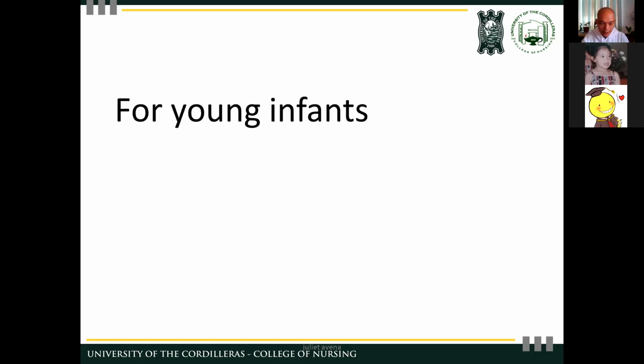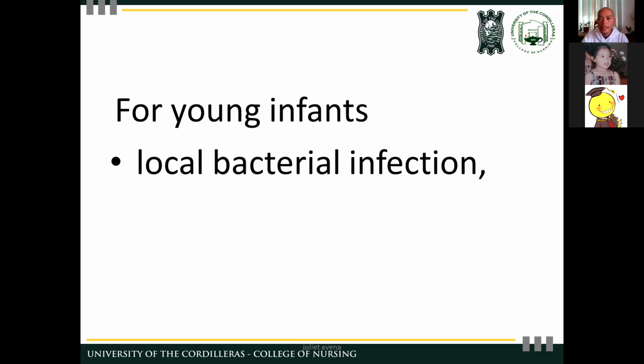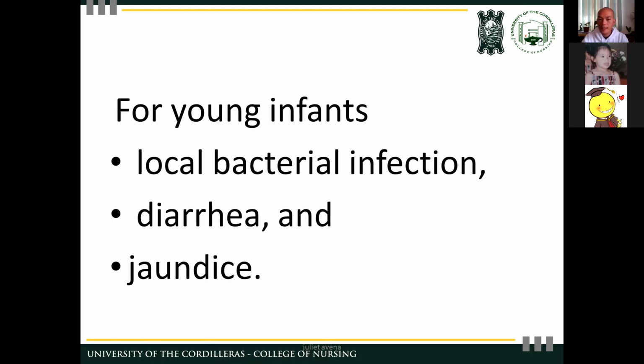For young infants, when we say young infants, 2 months and below, so we have to identify if the child is experiencing local bacterial infection, diarrhea, and jaundice. So when you say jaundice, what organ is affected? Of course, the liver already. Okay, so it is because the liver is malfunctioning, hyperbilirubinemia. Okay, so different factors.